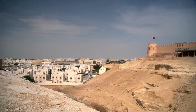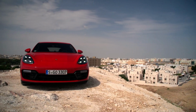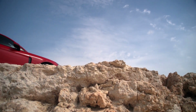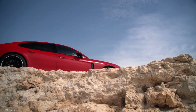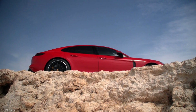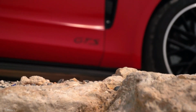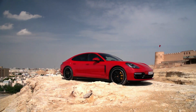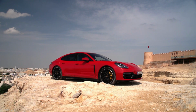The dynamic performance of the GTS can be further improved. Optional systems such as the PDCC Sport Active anti-roll system and rear axle steering further optimize the vehicle dynamics. The car gives you even more feedback. That's exactly what you need as a driver. The wheels never leave the ground. The car is always perfectly balanced.